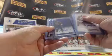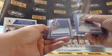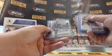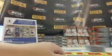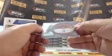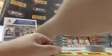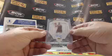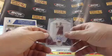Mark Aguirre, Pistons. Bulls, 7 of 20, jersey number, Toni Kukoc. Gold to 10. Kings, Nate Tiny Archibald. And Hornets, Alonzo Mourning. Green parallel, 1 of 5, die-cut autograph for the Warriors, Steph Curry. Silhouettes, jersey autograph to 35. Cavaliers, Kevin Love.